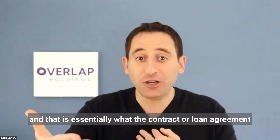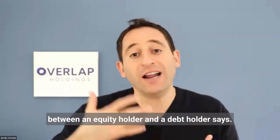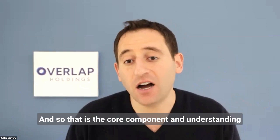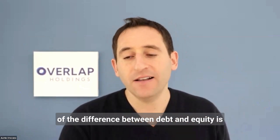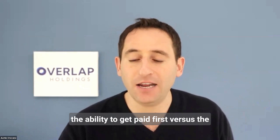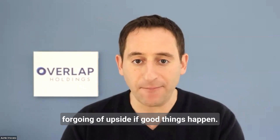And that is essentially what the contract or loan agreement between an equity holder and a debt holder says. And so that is the core component and understanding of the difference between debt and equity: the ability to get paid first versus the foregoing of upside if good things happen.